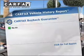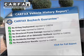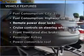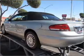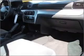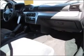This vehicle comes with a Carfax report, which reduces your buying risk by providing the vehicle's history before you purchase. Plus, enjoy these notable features that are included in this vehicle: air conditioning, power door locks, power windows, power steering, cruise control, power mirrors, an alarm system, an AM/FM stereo with a CD player, an adjustable tilt steering wheel.